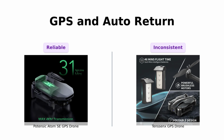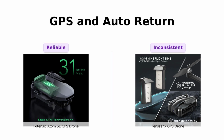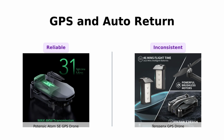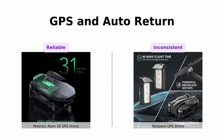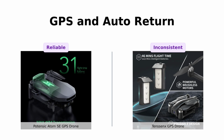Not to be outdone, the Budget Bird also has GPS-assisted auto return home. It's like having a boomerang that actually works. However, some reviewers have experienced issues with this feature on the Budget Bird. Both drones give you peace of mind, but one might just be a bit more reliable when you accidentally fly it into the neighbor's yard.